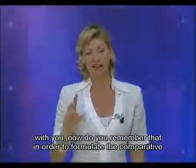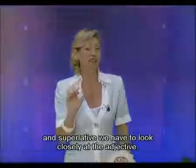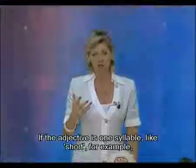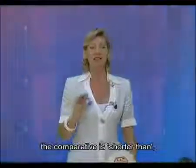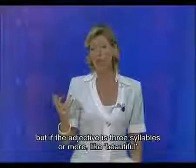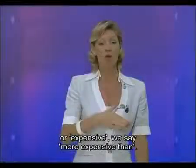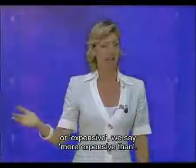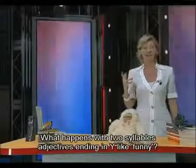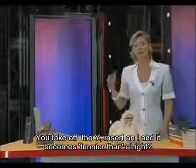Now, do you remember that in order to formulate the comparative and superlative, you have to look closely at the adjective? If the adjective is one syllable, like short, for example, the comparative is shorter than. But if the adjective is three syllables or more, like beautiful or expensive, we say more expensive than. What happens with two-syllable adjectives ending in Y, like funny? We take off the Y, insert an I, and it becomes funnier than.